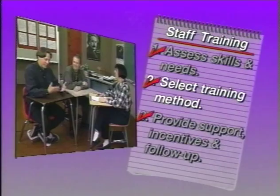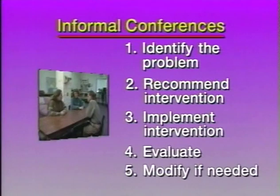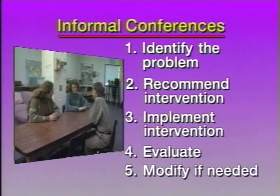Another training method that lends itself nicely to follow-up and support is informal conference. Informal conferences are usually spontaneous and follow a problem situation. Guys, thanks for staying, because we need to review the timeout procedures. I don't think we've been real consistent with this, and we need to be. When a problem occurs, supervisors can solve it by following these steps. Let's watch this administrator conduct an informal conference by first identifying the problem, then recommending an intervention.